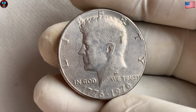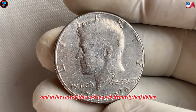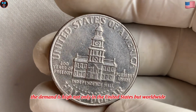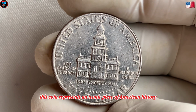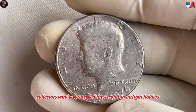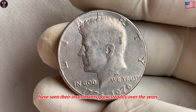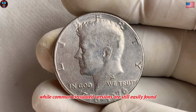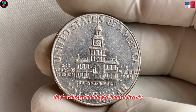In coin collecting, rarity plus demand equals value. And in the case of the 1776 to 1976 Kennedy half-dollar, both are present in abundance. The demand is high, not only in the United States but worldwide. This coin represents an iconic piece of American history, and its appeal crosses borders and cultures. Collectors who've preserved these coins in airtight holders, away from humidity and human contact, have seen their investments grow steadily over the years. While common circulated versions are still easily found, those in gem condition are a completely different story. They're elusive, and they're hunted fiercely.